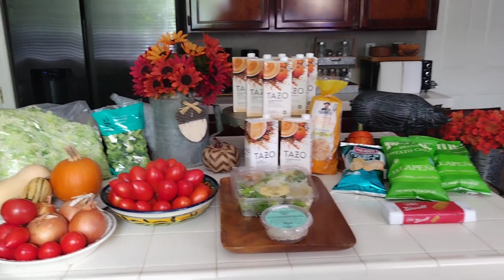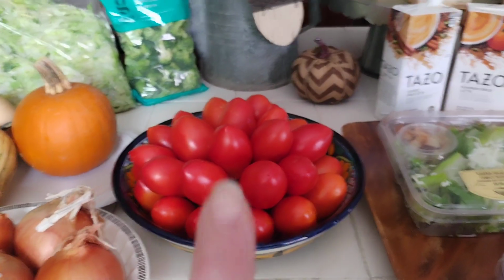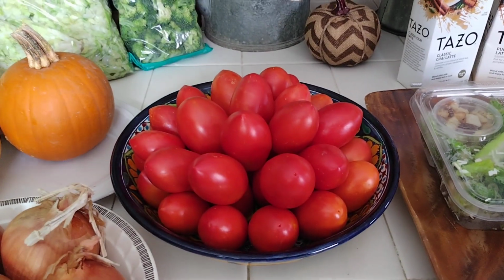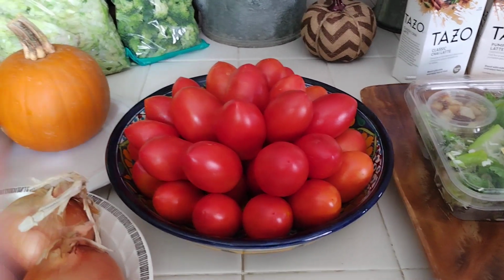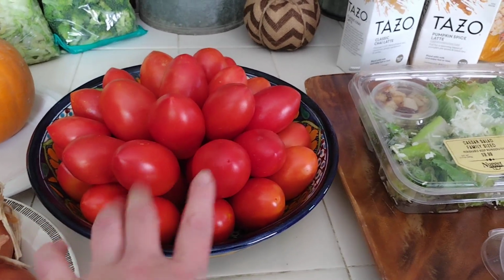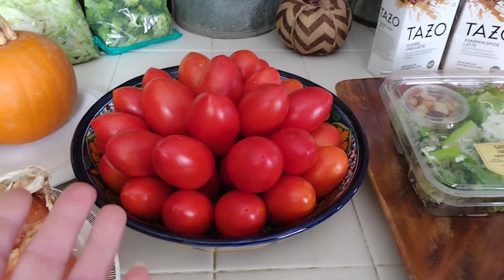Let's just jump in. Let's look at everything because I'm super excited. So we got a bunch of tomatoes. I figured out what they do. They have a program that the farmers do, a farmer's market in these older neighborhoods, and they sell bags of produce. There were 4 bags of these Roma tomatoes that I got. They probably sell them for like $1 a bag.